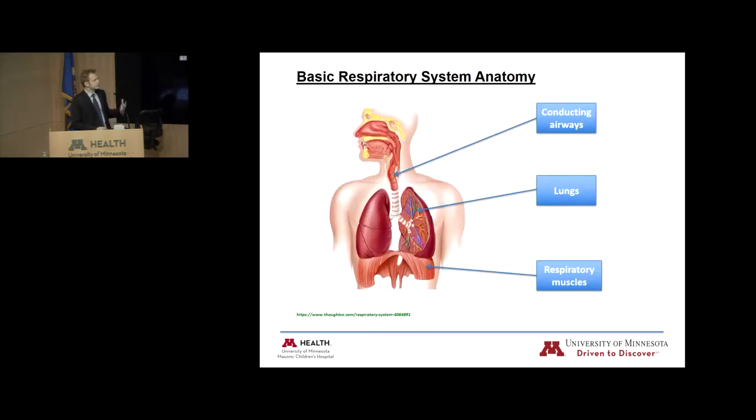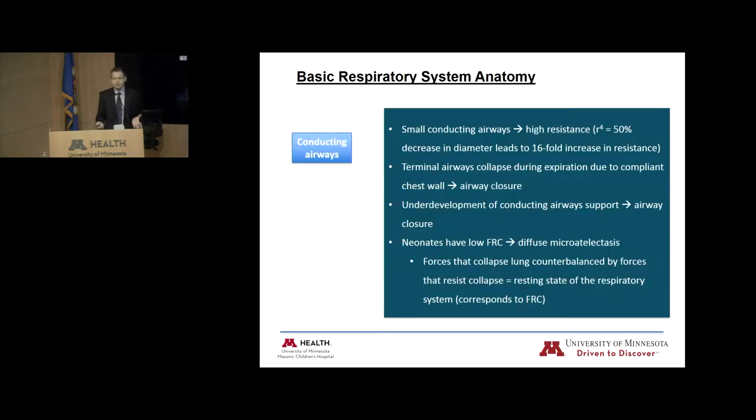Now, looking at respiratory anatomy, let's divide the respiratory system into three basic components. One is the conducting airways, one is the lungs, and one is the respiratory muscles. Let's look at the main difference between premature neonates and the adult that makes it harder for our younger patient populations to maintain that respiratory homeostasis. Starting with conducting airways: the big picture here is that in young children and neonates, conducting airways are much smaller compared to the adult. And that has major implications.